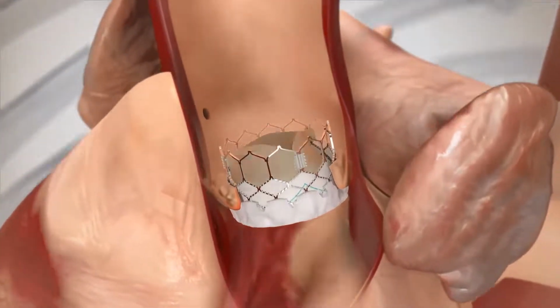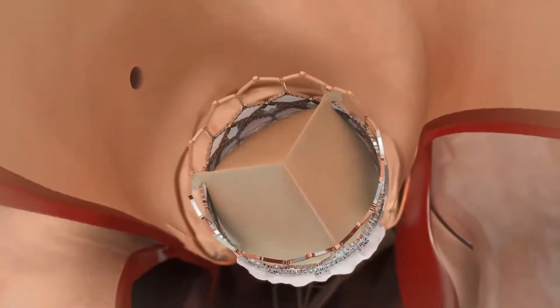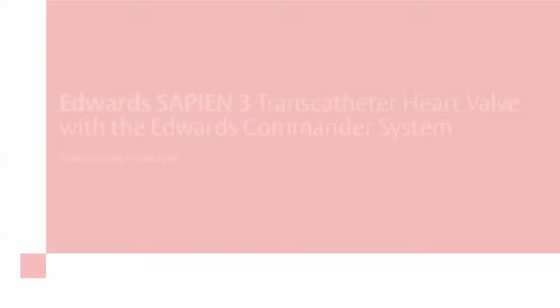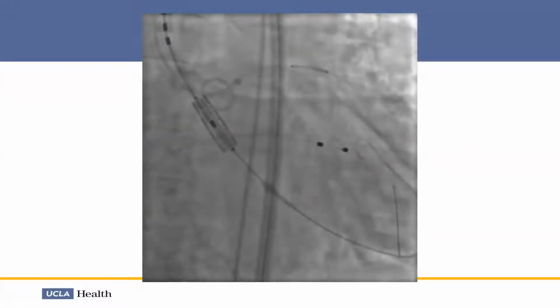Now you see the coronaries on the sides, and the old valve is sort of pushed to the side, so you're still leaving the old valve behind on this one. It's not fully a replacement of the old valve. The rest of the world calls it TAVI. Here in the US, it's called TAVR. So here's one of the ones that we did.